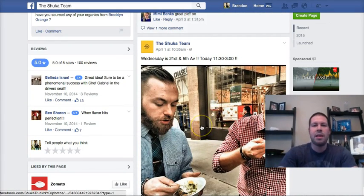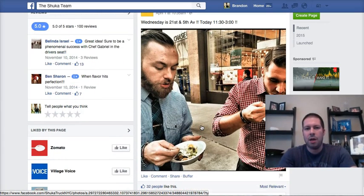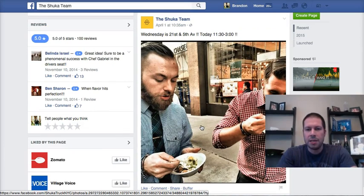This is another one that I just absolutely love. The Shakshuka, or the Shuka team, the Shuka Truck. What they did is they took a picture of people actually eating their food. This is genius. This is what you should all be doing. This is for a food truck or any type of business. You need to showcase people actually using your product and enjoying it too. I mean, these people are in mid-eating form, and I think this is great. I wouldn't change it.